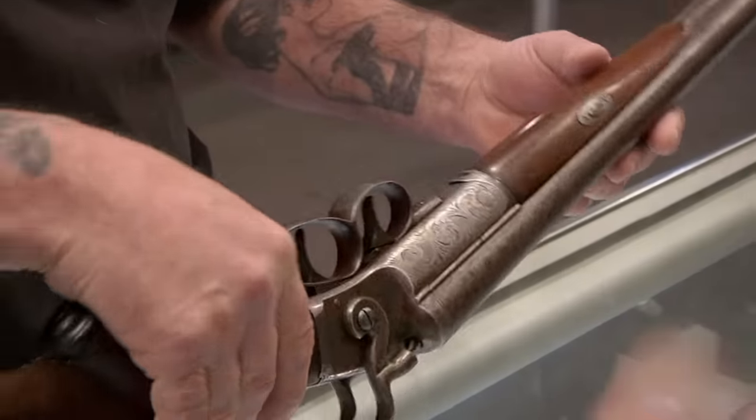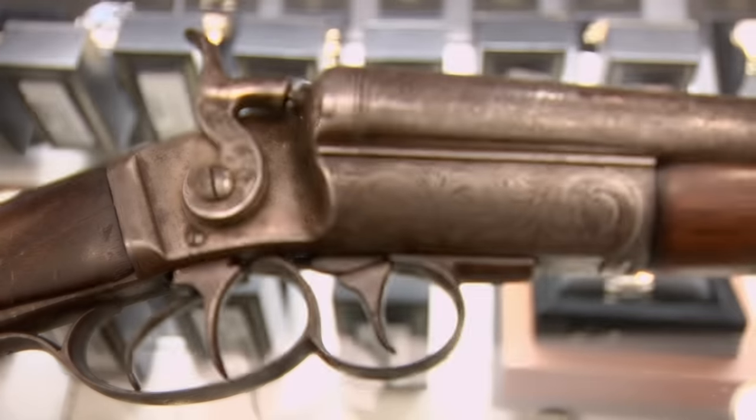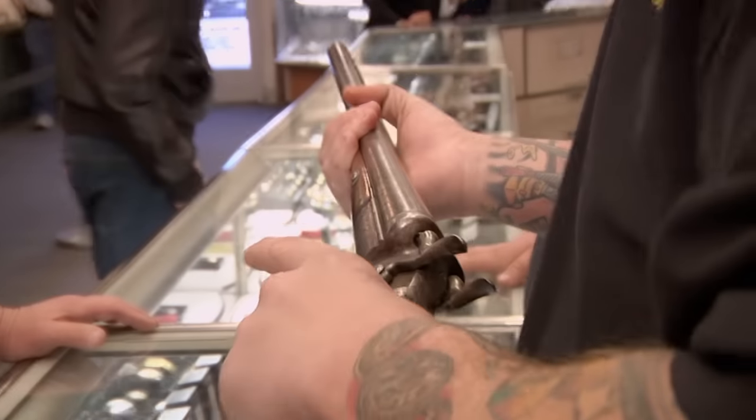Oh, absolutely. Stevens, they made good rifles. They made excellent shotguns. We get Stevens guns in here every now and again, but this 3-trigger model shotgun is something you only hear about. It's rumored Wyatt Earp had one. It's definitely badass. How old is this shotgun? I would put that at about 150 years old. It's in really good shape.